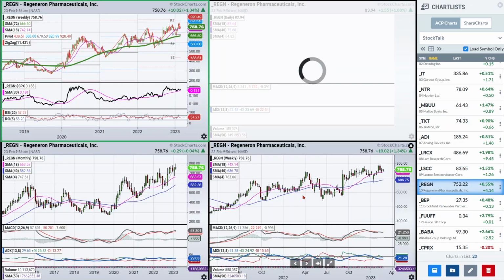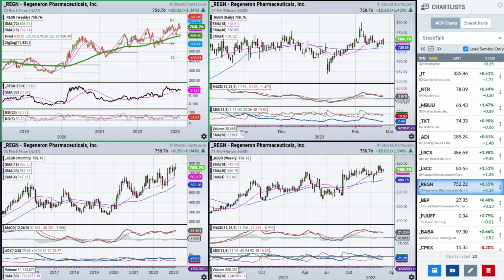So REGN, I'm not overly excited about this one. We just broke out of this 775 area and this failed at it miserably after hitting the big round number at 800. So it looks to me like there's a little resistance. We got a little slowing in the momentum condition. This broke out and we didn't really get the ADX to even move on the daily chart. I think on a bigger picture pattern, this is okay above 700.